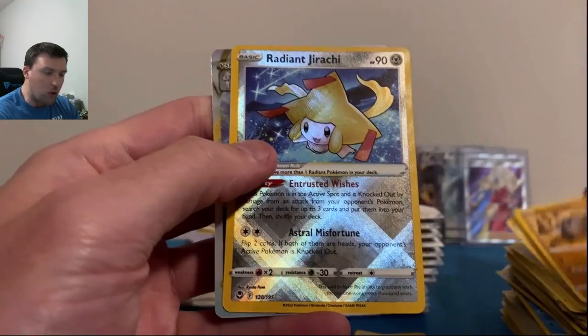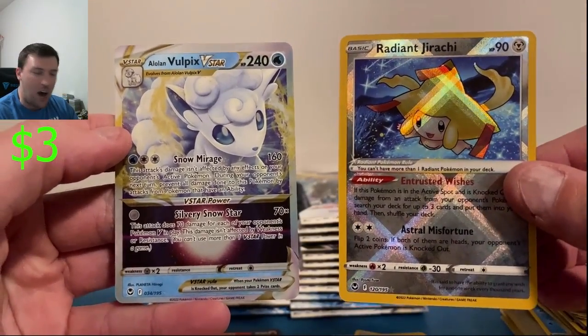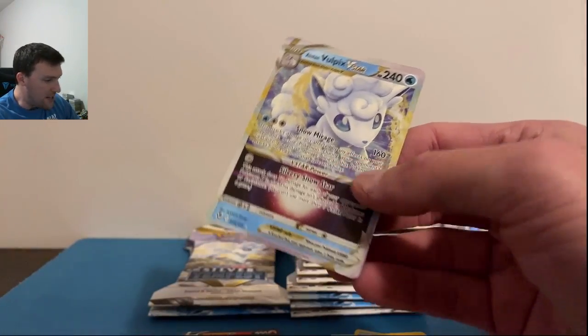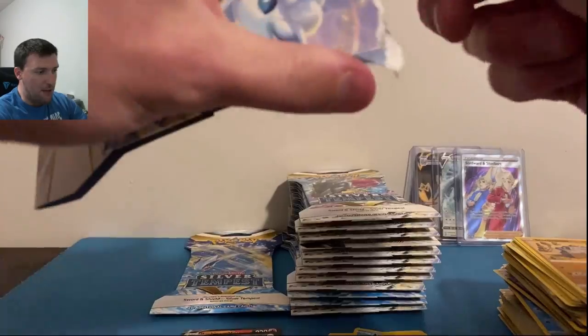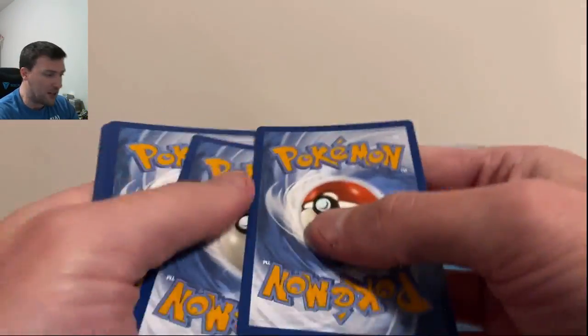Here we go. Radiant Jirachi. Vulpix V-Star as well. Nice. Very, very nice double banger pack. We're only missing the Radiant Alakazam at this point. Two V-Stars down. A couple more to go, I must say. We still need a couple of the rainbows. We did pull the Lugia rainbow on Saturday, out of a three-pack blister, no less. That must be called out.